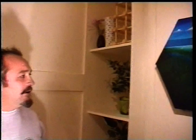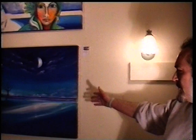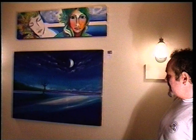This is the most gothic and moody picture of Raoul's here in the gallery. I find this one quite disturbing, actually, because it looks like there's a storm coming up this way. And very soon that moon's going to be obscured.